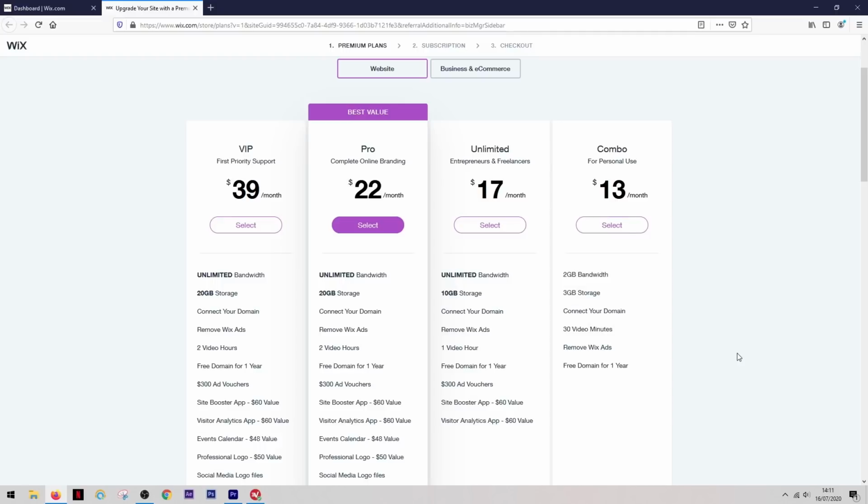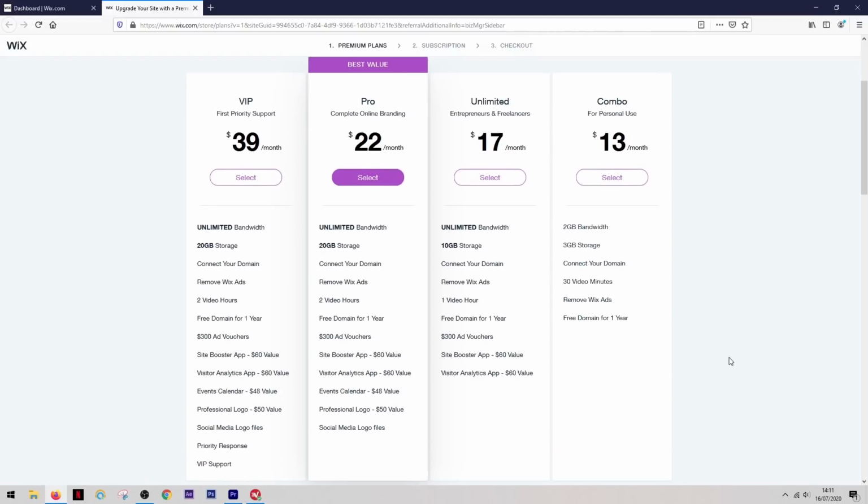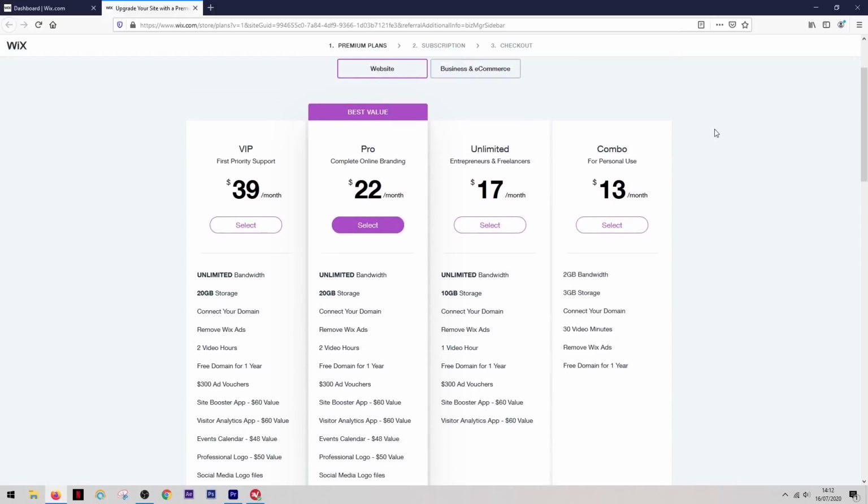to have a lot of traffic immediately, it just makes sense to save money and upgrade later on should you need to. For example, the unlimited plan at $17 a month increases your storage space to 10 gigabytes and provides unlimited bandwidth. But until you need the extra storage or bandwidth, you might as well start out with the lower cost combo plan. Similarly, the Pro plan at $22 a month provides 20 gigabytes of storage and also gives you a professional logo. But here again, I wouldn't recommend starting with this plan unless you know you need that much space right away, or if you like the convenience of having a logo created for you by Wix.